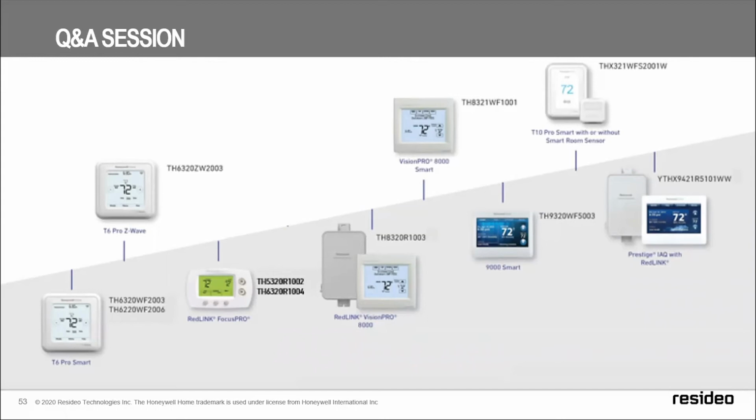The answer to that would be no, you wouldn't need it in that situation. Those are for our smart thermostats that all have K terminals. So that's recommended there. But in this case, because both the Focus Pros are all battery operated, the 8000 can operate on as many wires or as few because it can be both battery operated and 24 volt. And then Prestige requires two wires, of RNC. It does work with the T10, which is really nice.